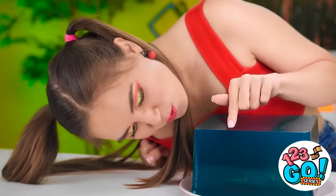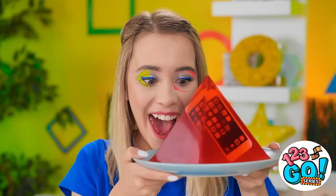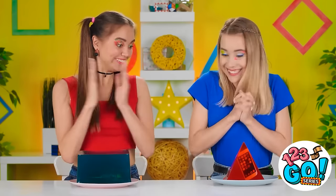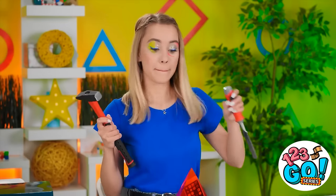Wow! I've got a blue gummy cube! Hey, there's something inside! Ooh, it's bouncy! Wow! Mine's a red gummy pyramid! Mine has a phone inside, too! Okay, I know what I'm gonna need. A hammer and chisel! Time to start excavating this phone! Seriously? I don't need tools. I've got my hands! Haha!